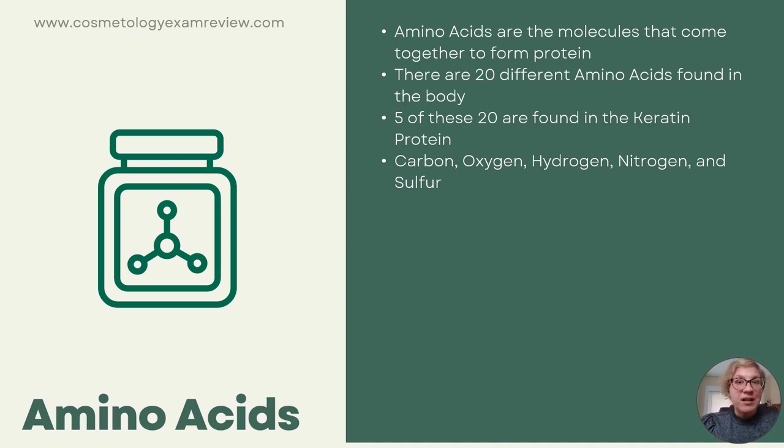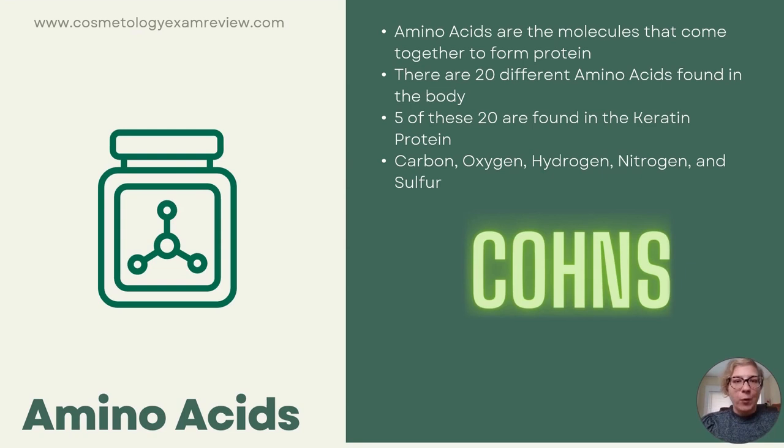Now, one of the textbook companies has kind of put this together in this awesome little word called CONHS for you. A little bit easier to remember if you can kind of group them together into that word, C-O-H-N-S. Need something else to help you remember those words or those letters? So I came up with this.